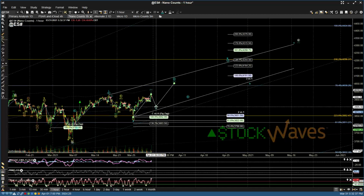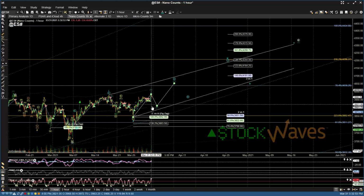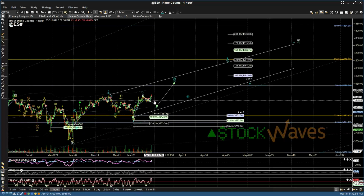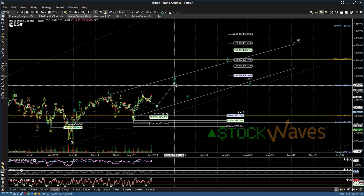Deeper than that would still be valid at about the 3900 level. Below the 3900 level is where things start to get heavy, and it puts it in jeopardy of breaking the 3840s, which were the low from last week. But we don't need to get this retrace right now. Certainly it is possible to hold the 3940 region and then break over. If we hold that and then push any move over 3980s, it should be on its way to 4050 pretty quickly.